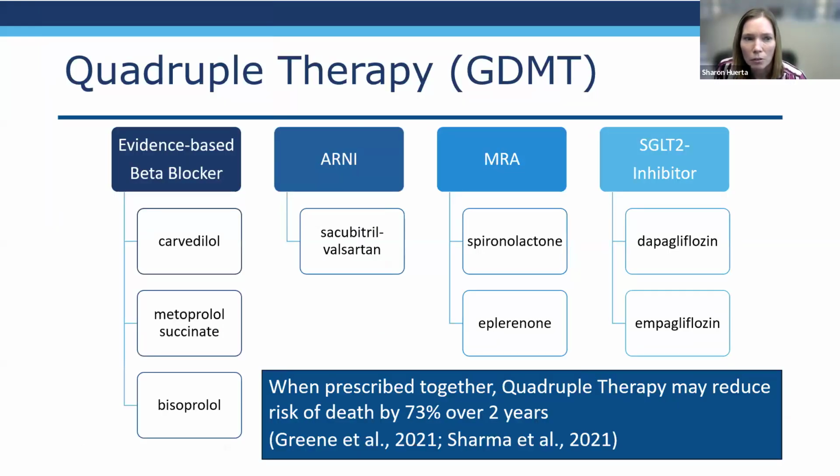So the heart failure guidelines have guideline-directed medical therapy, or GDMT, which is also called quadruple therapy and includes 4 classes of medications. There's a beta blocker, and there are 3 beta blockers that are evidence-based for heart failure: carvedilol, metoprolol succinate, and bisoprolol. And then there's the angiotensin receptor neprilysin inhibitor, or ARNI, which is sacubitril/valsartan. This class of medication combines an angiotensin receptor blocker with a neprilysin inhibitor to reduce fibrosis of the heart muscle.